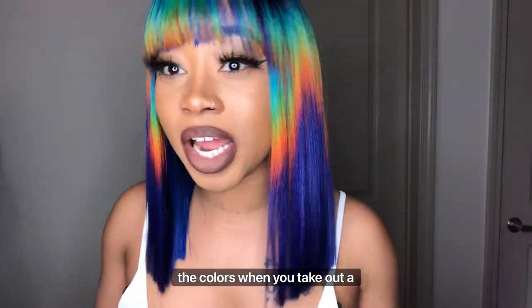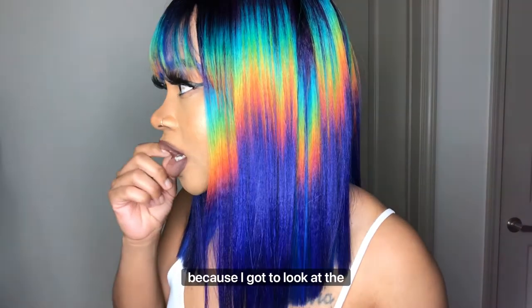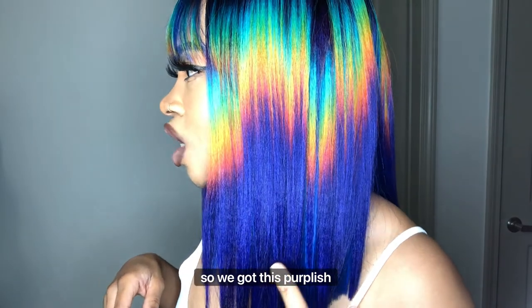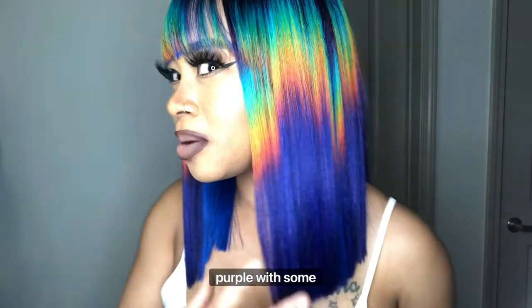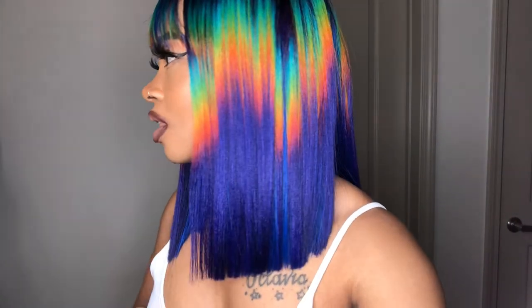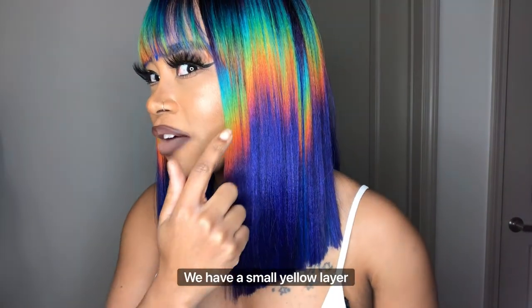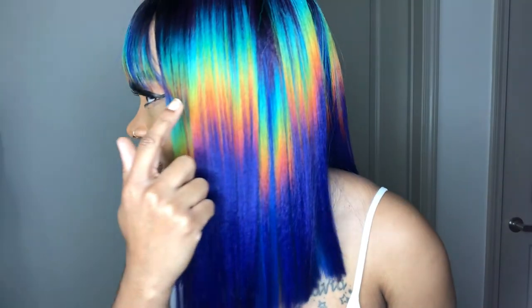So the colors, let me tell y'all the colors, because I don't know, some of y'all might be colorblind. I got to look at the mirror myself just so I can see. Okay, so we got this purplish, deep bluish type color. It looks purple with some blue streaks in there. We have an orange right here. We have a small yellow layer right here. And we have like a teal color right here. And then it kind of starts over. That's how we looking. Let me do a 360.